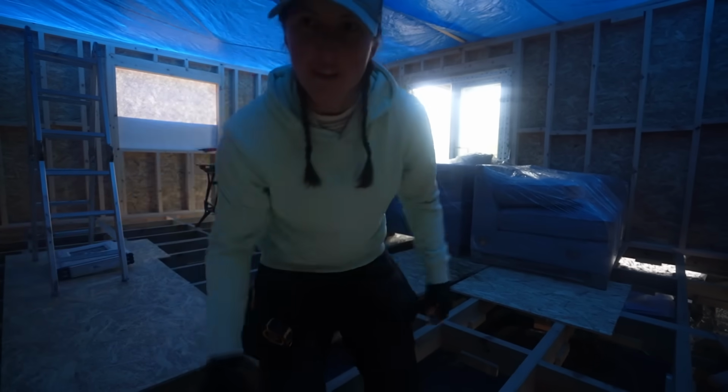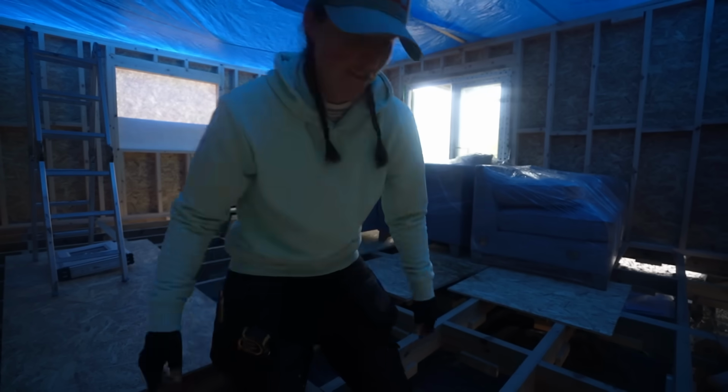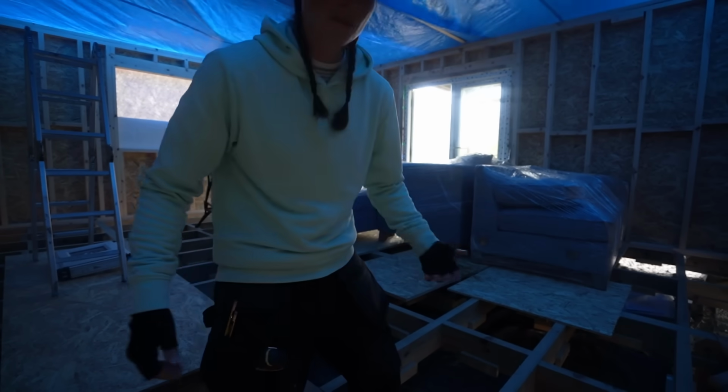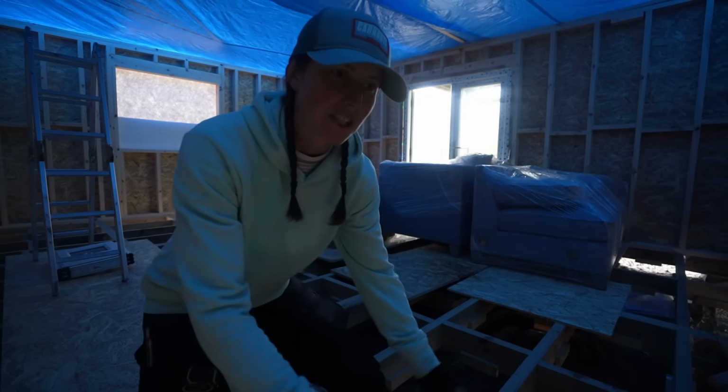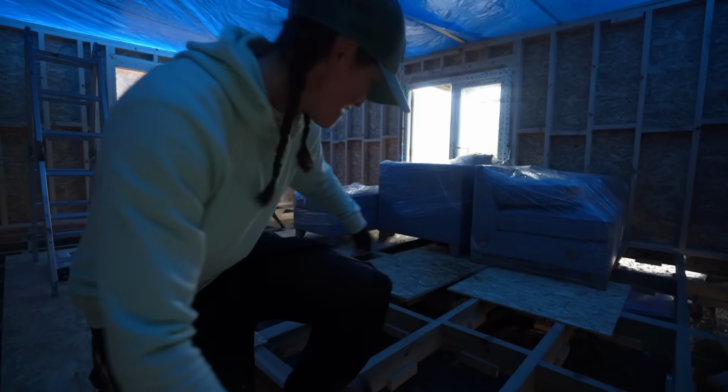Just one other thing, it looks massive on this camera because it's a wide angle lens, but it's actually a lot smaller than what it looks in the video. So it looks huge, but it's not as much, like the van. Whenever people meet us in real life and see the van, they're like, oh, it looks way bigger on the videos. It's the wide angle lens.